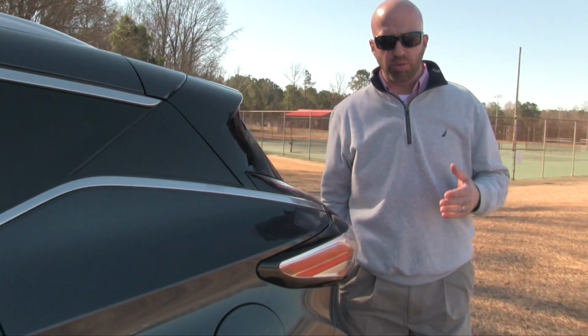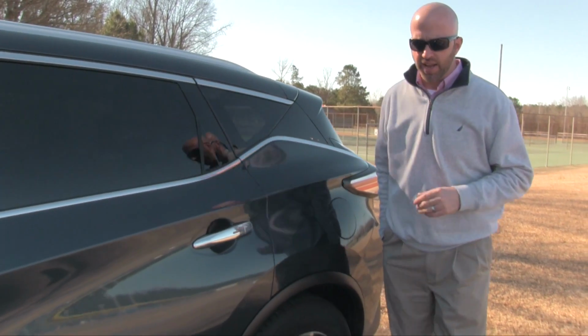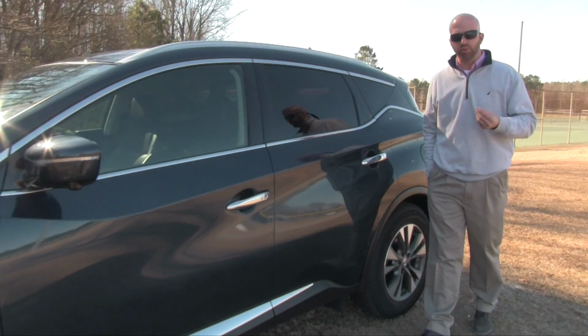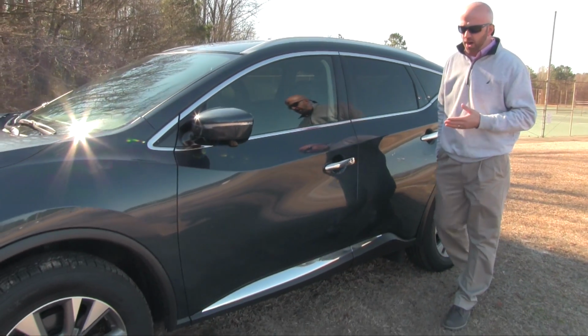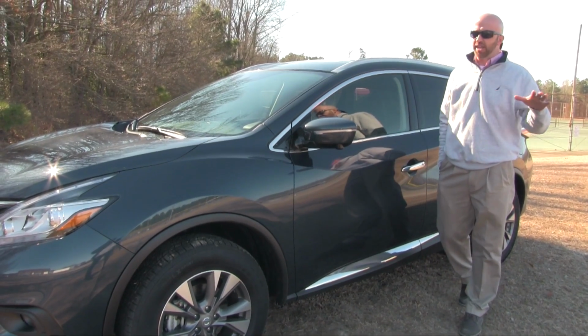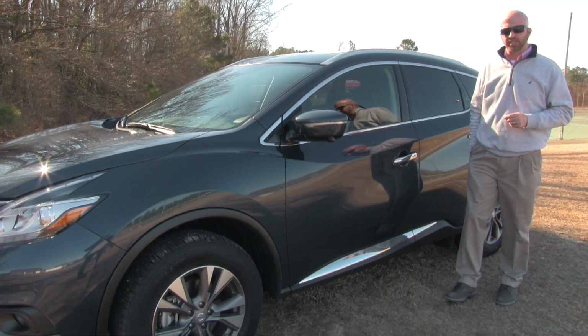Now the Murano debuted back in 2003 and was redesigned in 2009. That's about a 6-year span, so obviously it's about time we had another redesign. This 2015 model has again reinvented what Nissan is bringing to the table. I like the previous version, don't get me wrong, but what you're seeing here is drastically different.